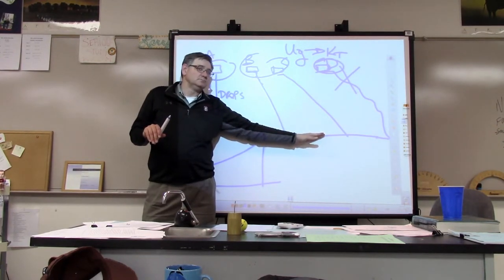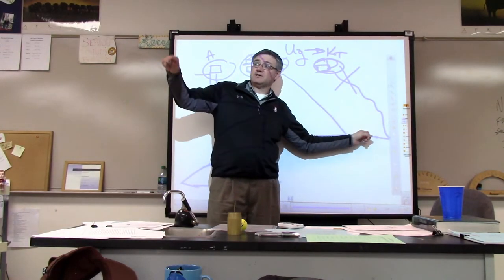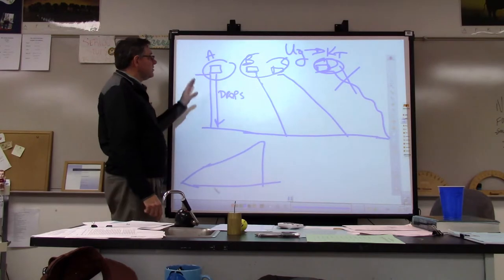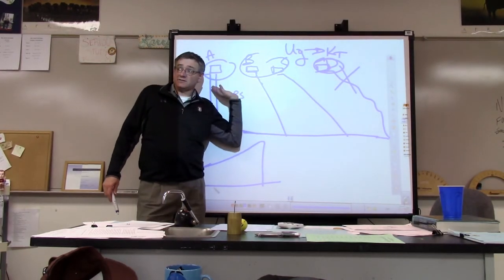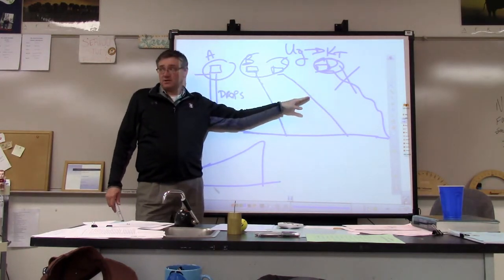C is going to have the smallest acceleration, but it's going to take the longest time to reach the same velocity. Okay? Now, this only works because these are frictionless. If there's friction, that's a whole other ballgame. These are frictionless. That's what you want to look at.